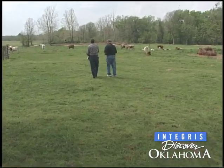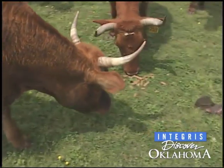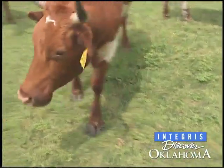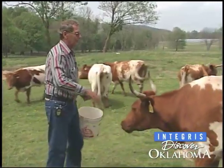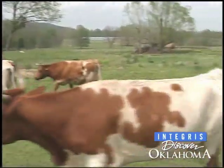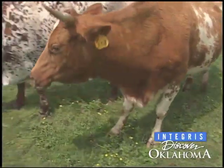Come on, girls. Hey. They know what this feed bucket is. Come on, girls. Come on, Ruby. This is one of my favorites right here. This one, strawberry, or this is Ruby, Fontana's Ruby. That's strawberry. Both of those are favorites. And old Rose here is a nice old cow.